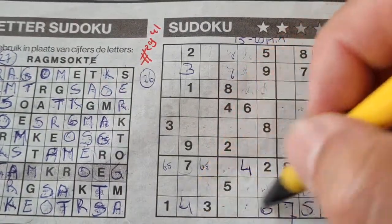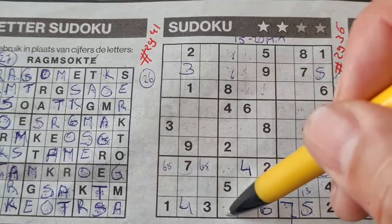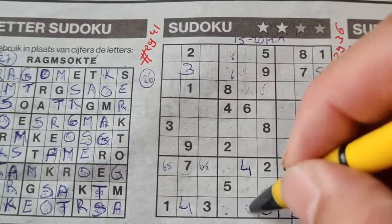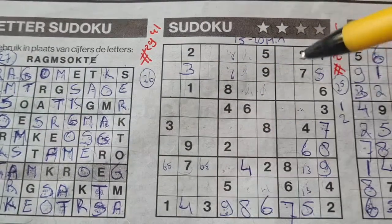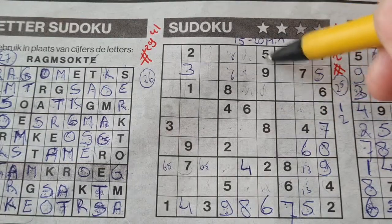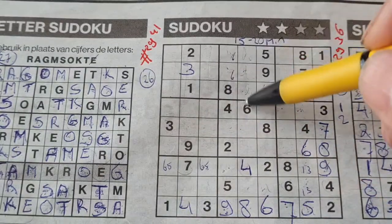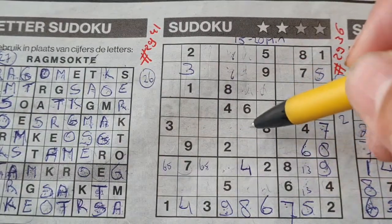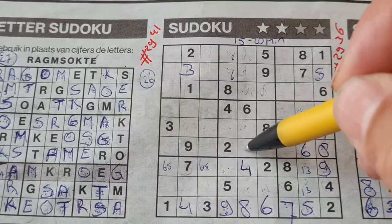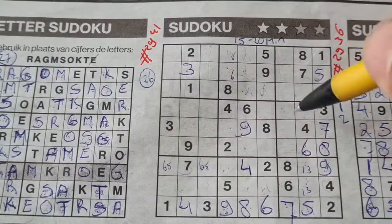2 numbers left in this last row for the numbers 8 and 9. We see here an 8, no 8 there. 8 should be here and a 9 goes there. 9 in this column, 9 in that column. So in the column between, the middle column, the only 2 places for the 9 should be here or there. We see there 9, no 9 there. 9 should be there.